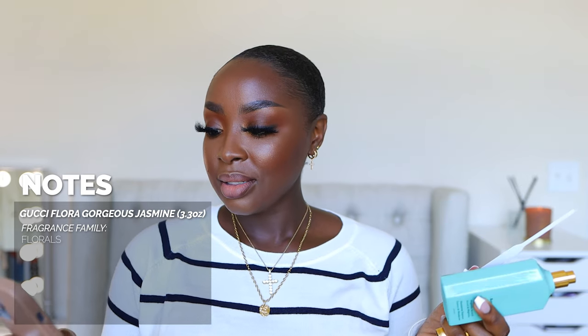Now, Gucci Flora, I sprayed in the store and smelled because it's new. And I was like, I want to know if I need this because I have the gorgeous gardenia and this is gorgeous jasmine. I love jasmine, I'm noticing. I love jasmine, you know? So let's pull up this information before we spray. This is the 3.3 fluid ounce. It's $149. It's an eau de parfum.